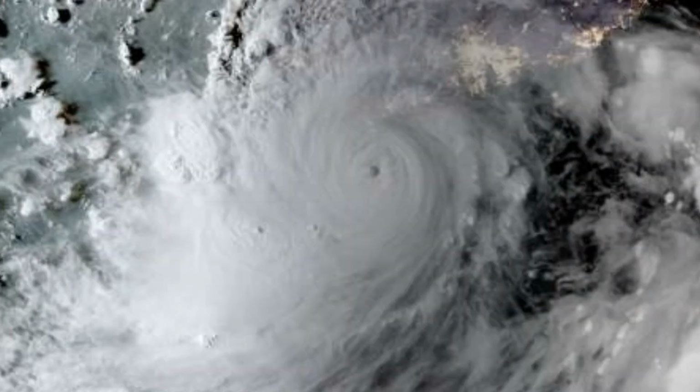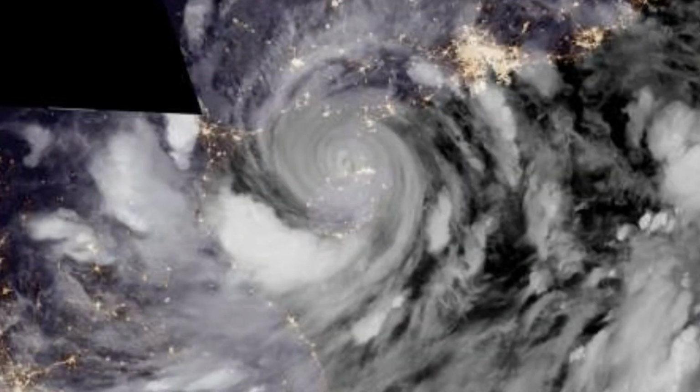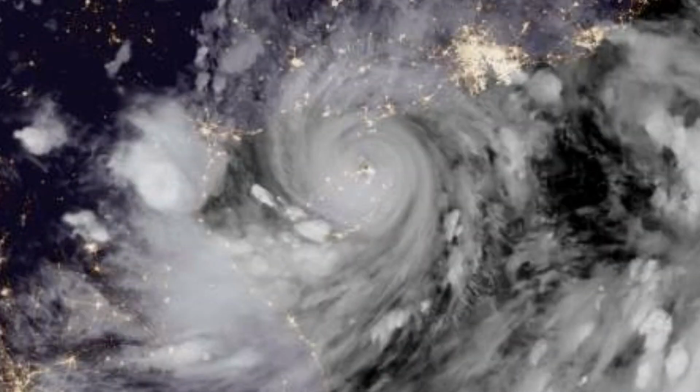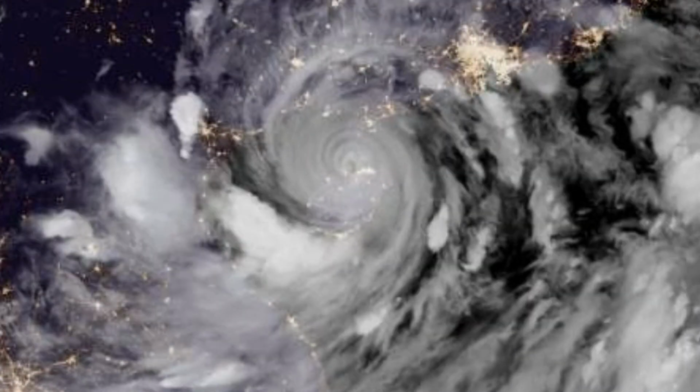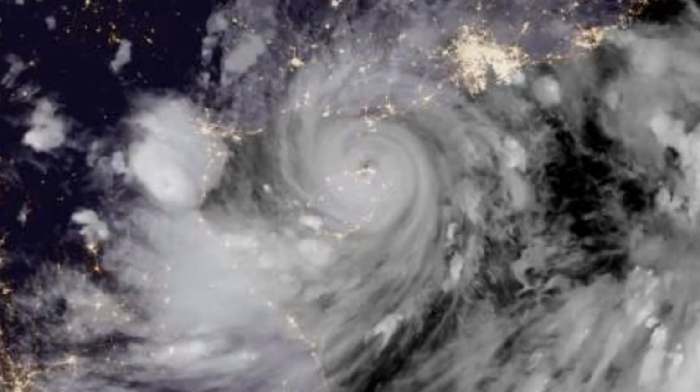And towards the beginning of those frames, it did look very, very good on satellite imagery. It was still a Category 5 at the beginning of that imagery. It's down to a Category 4 now, though. And the storm is weakening. Obviously, it's over land.